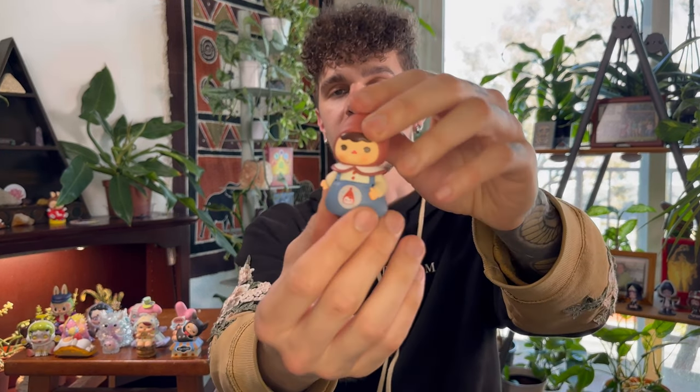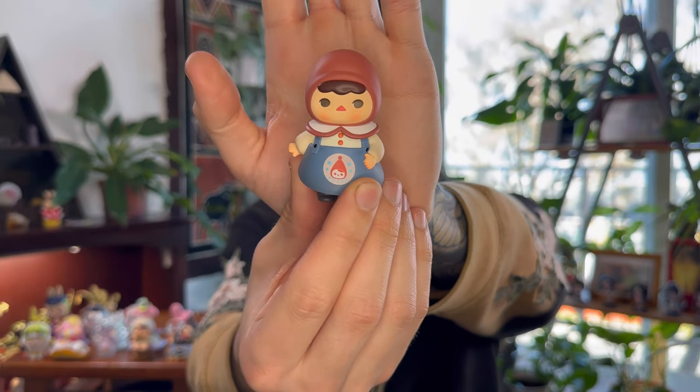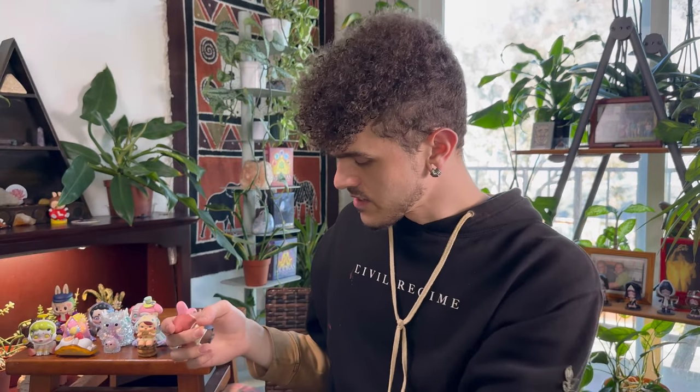Okay, let's see who we got. Oh, cute. Not one of my all-stars, but we have a little barista guy. Let's see what accessories it comes with. Yeah, so this is actually kind of cool. The accessory, at least, is like a fancy coffee brew machine.